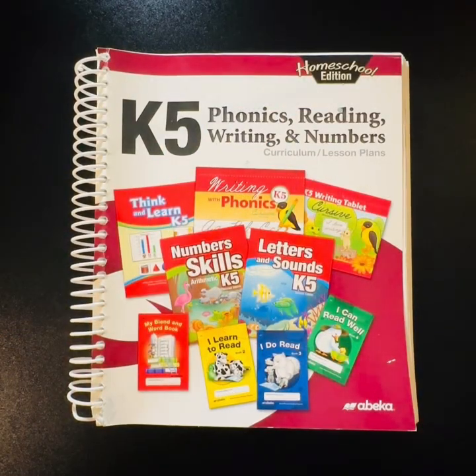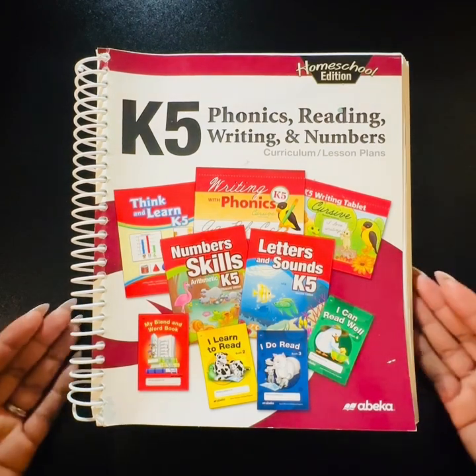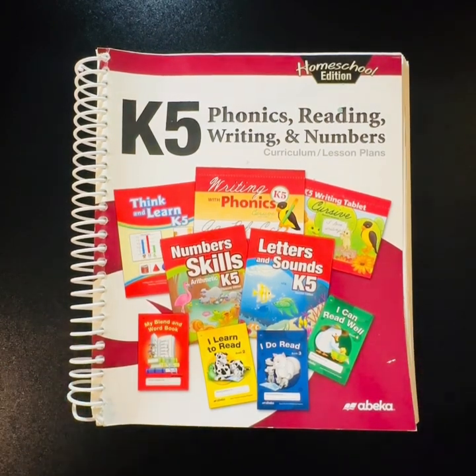This is the K-5 Phonics Reading, Writings, and Numbers Curriculum and Lesson Plans book. It comes with the lesson plans that you can use. Obviously, you can write your own lesson plans and have your own rhythm or routine. But if you're not confident and you need some reassurance just to get your feet wet and feel secure, this is a great resource to purchase. It doesn't come with the curriculum, but it is a resource that you can purchase in addition to the items that you decide to purchase.